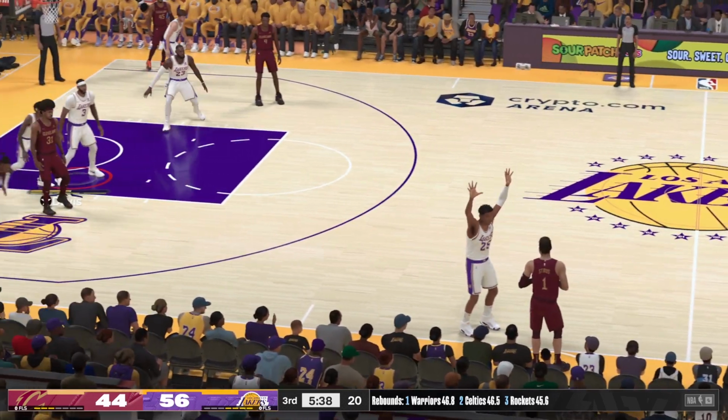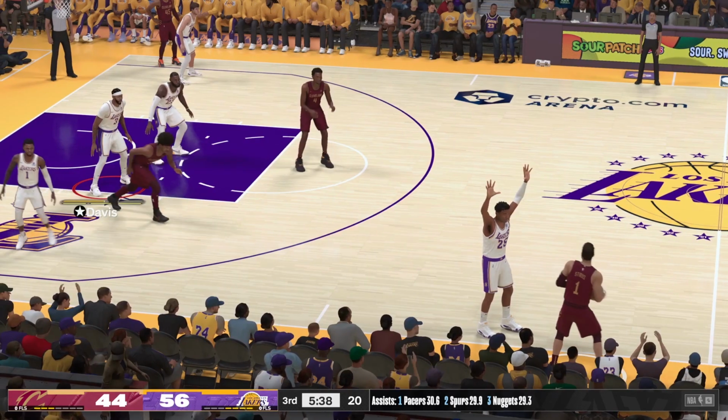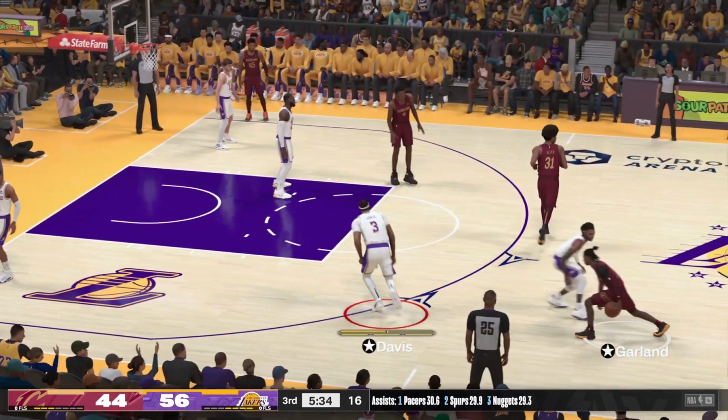Can you show some love for the Laker Girls dance team? Second half of play here. We're just under 2.5 minutes past.